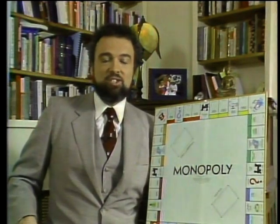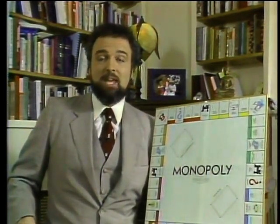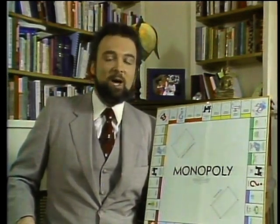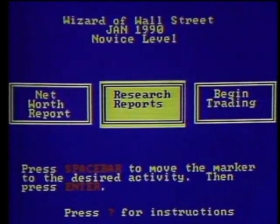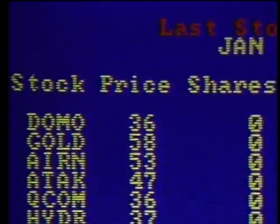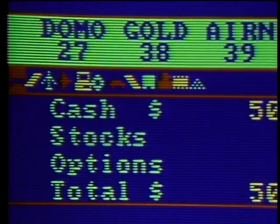Well, since greed is such a fundamental human emotion, it was only a matter of time before a trading game came to the world of personal computing. It's here. Its name is Wizard of Wall Street. This program has a great opening screen. You begin each month of trading with research and a review of your net worth. It's interesting that new research costs money, but old research reports are free. You can buy and sell, or, for the esoteric, there are puts, calls, and options.